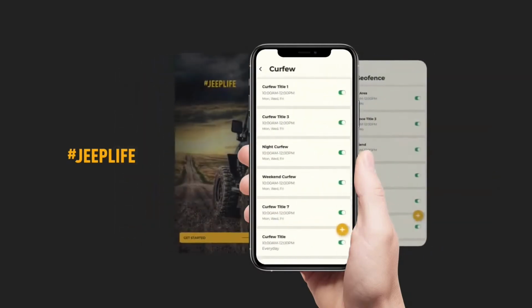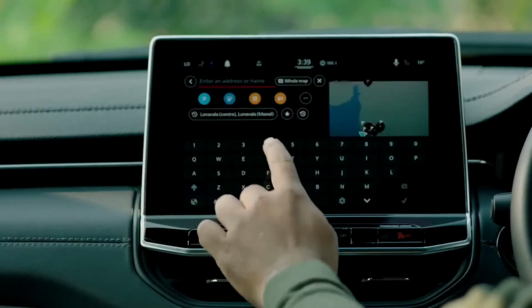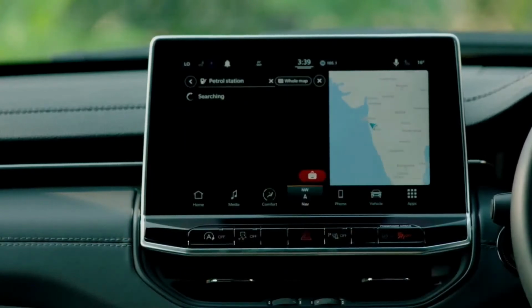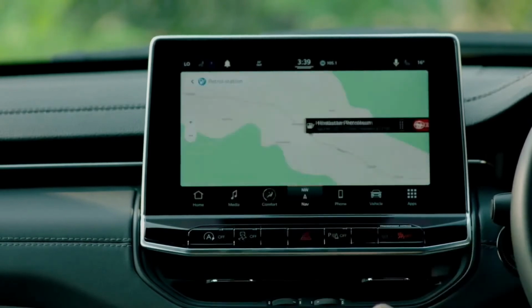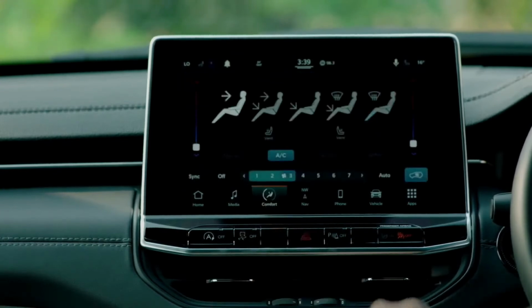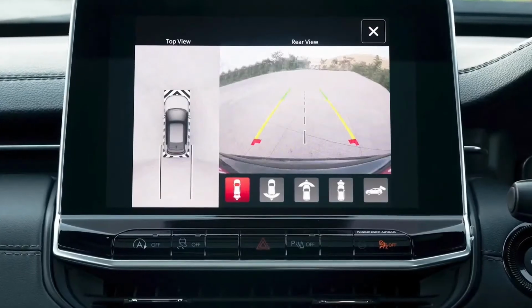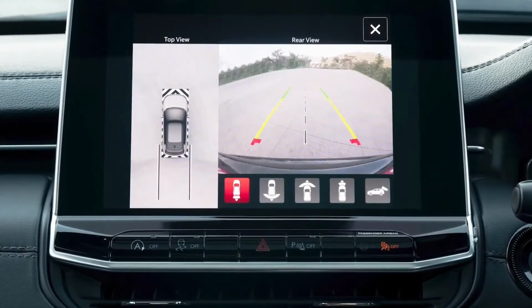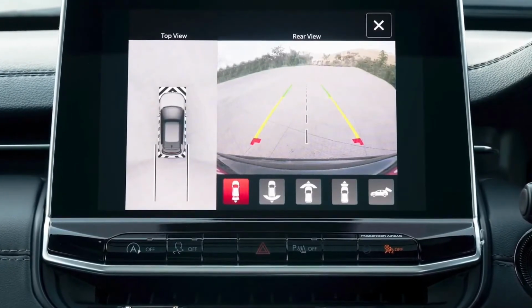So with the 2021 Compass, we've given you a super intuitive, easy to use user experience. We're doing things on the screen that's similar to your tablet or your smartphone, like gestures like swiping, pinch and zoom, drag and drop. When you want to use your features and your functions, we're getting you there in 2 steps or less, and in most cases 1 step. And when it comes to advanced safety features like a 360 camera, the way that we're presenting that information to you is simple and easy to understand.